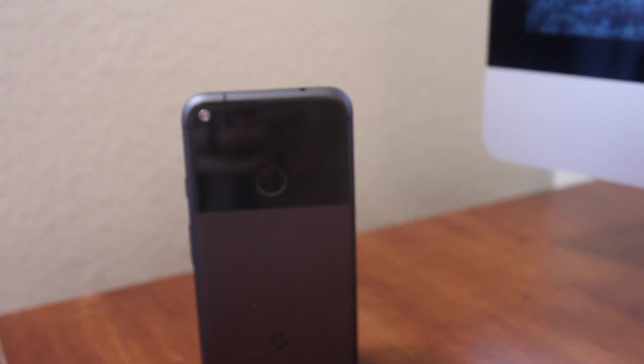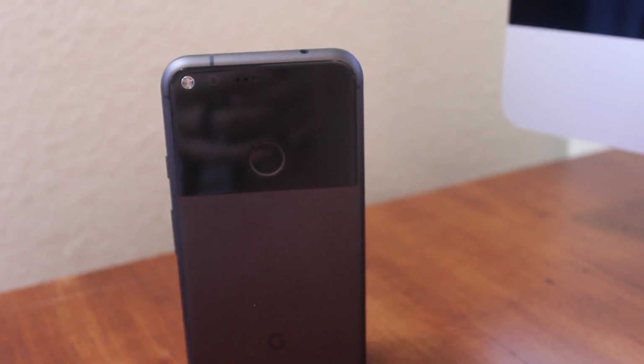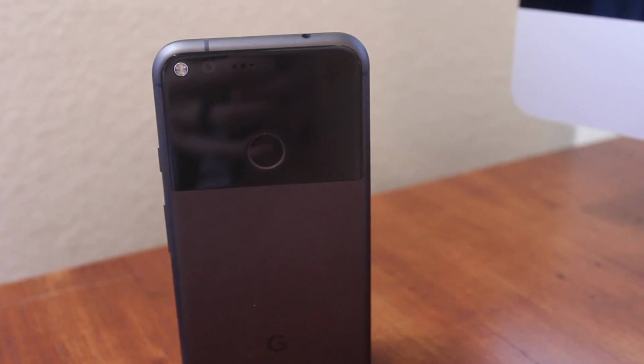This is the Google Pixel, Google's first solely self-branded smartphone. There's a lot to talk about here, so let's jump right in. First, let's get the specs out of the way.